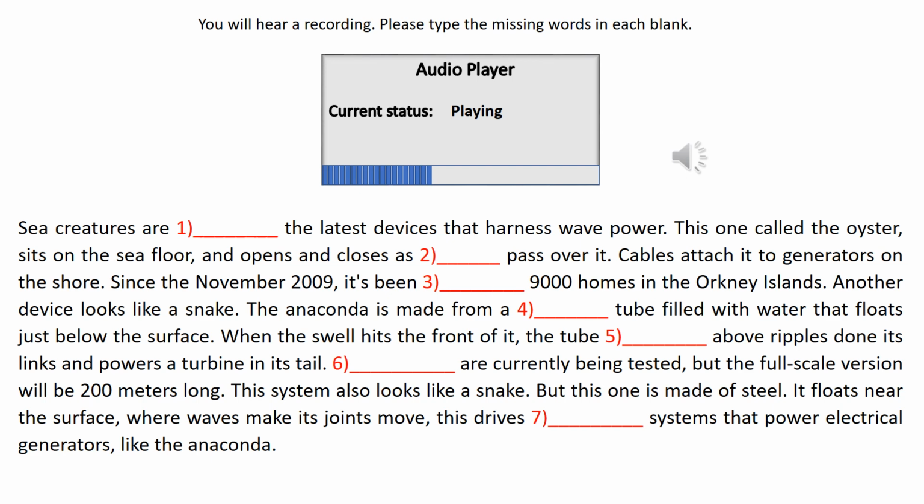Another device looks like a snake. The Anaconda is made from a rubber tube filled with water that floats just below the surface. When the swell hits the front of it, the tube squeezes, and the bulge ripples down its length and powers a turbine in its tail. Prototypes are currently being tested, but the full-scale version will be 200 meters long.